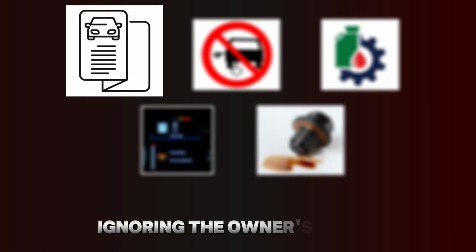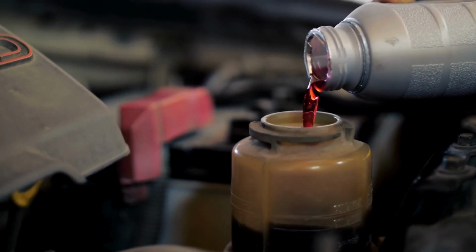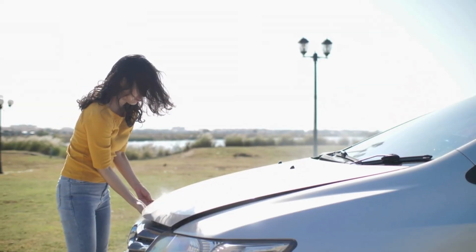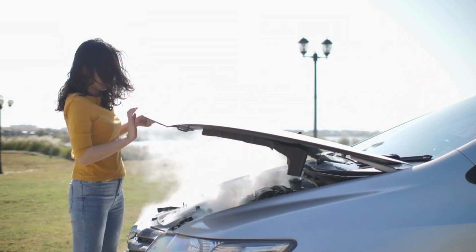The first mistake, ignoring the owner's manual. Every car manufacturer recommends a specific type of oil, change interval, and filter type. Disregarding these recommendations can lead to engine damage.